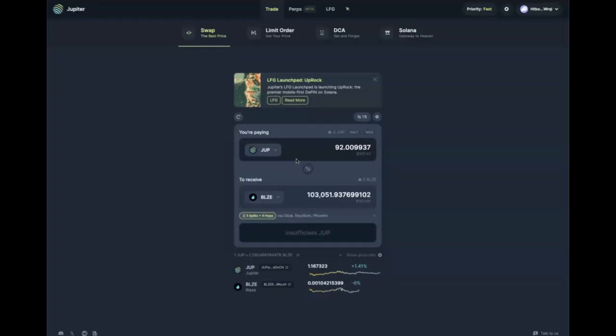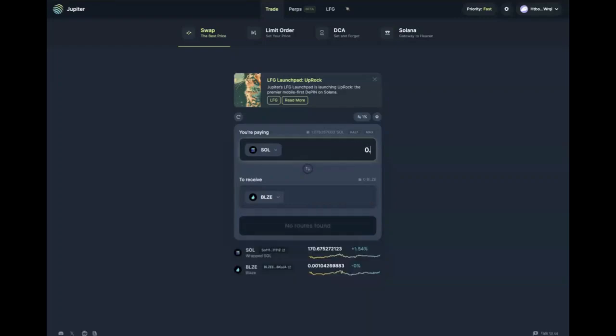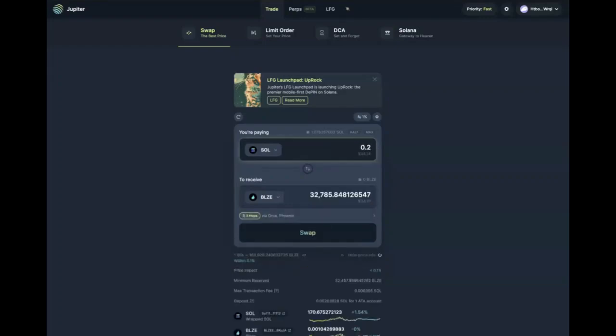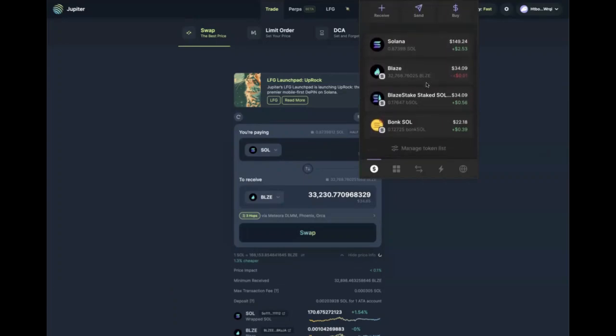Now I'm here to buy Blaze. That's what I was trying to show you, because I want to airdrop farm the Blaze token. So I'm going to do, not this much, I don't have that much Solana. So again, I'm going to do 0.2, so $30 worth of Blaze, and then I'll confirm, double checking. Now I have Solana, I have Blaze State token BSO and Blaze, right?